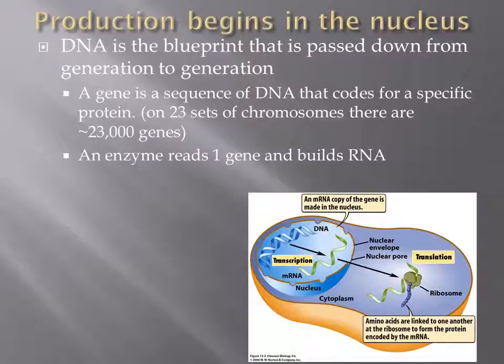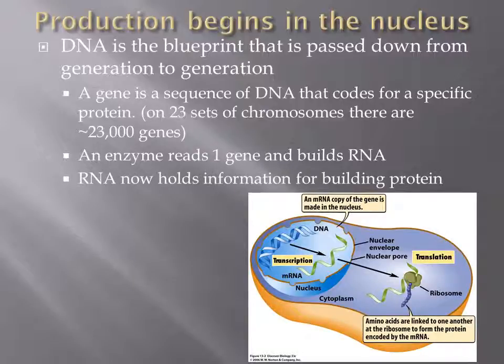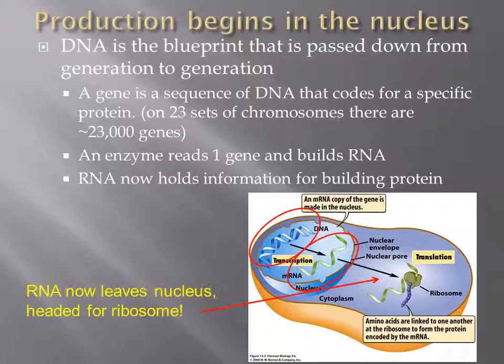An enzyme actually reads one gene and builds an appropriate RNA molecule. So an enzyme functions to read the DNA for one particular gene to build the RNA, or that messenger RNA, that codes for one particular protein. Once this RNA is manufactured, it now holds the information that was once stored in DNA. And now the RNA holds that blueprint for building a specific protein. So we can take a look at this cell and we see the DNA. The term that is used to describe the process of manufacturing messenger RNA from DNA is called transcription. So we see the DNA being transcribed into RNA. Then RNA can leave the nucleus and attach to appropriate ribosomes. And this is where the important manufacturing process can begin.